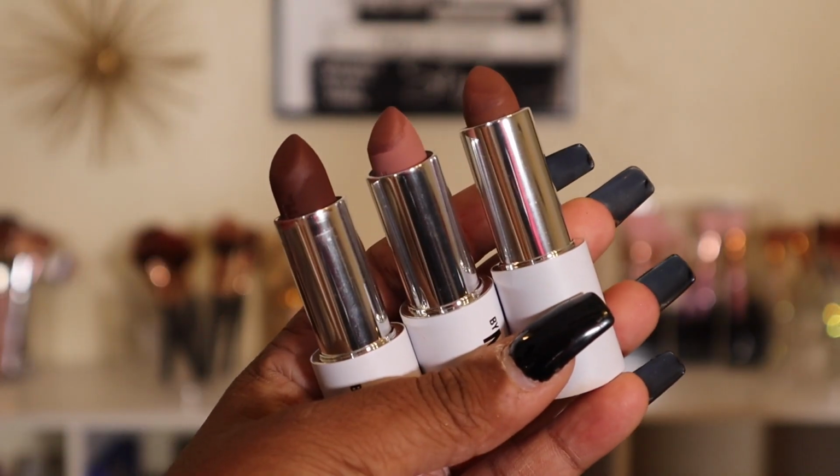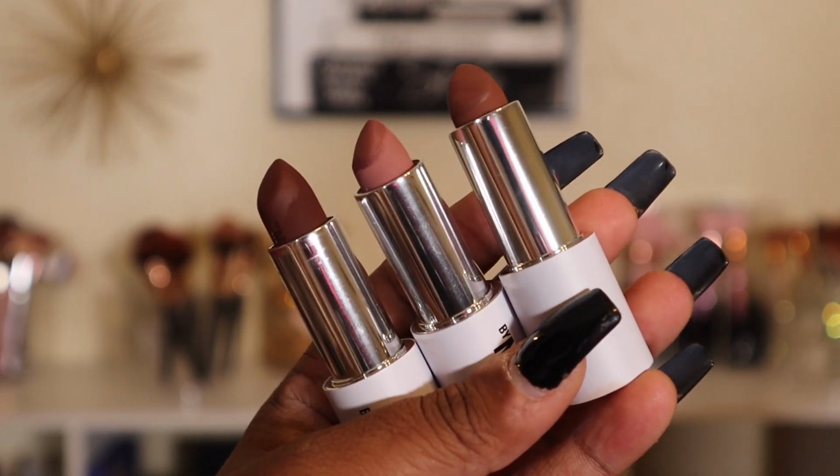I love these from Makeup by Mario. These are like a semi-matte kind of formula. They're really, really good. My favorite shade, I like them all, but my favorite go-to shade all the time is Maurice. It is a brown shade. If you guys are looking for a good brown lipstick, definitely recommend the shade Maurice from Makeup by Mario.